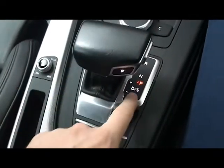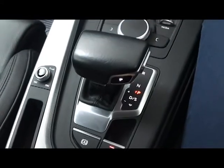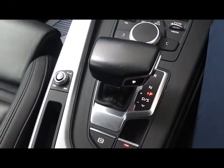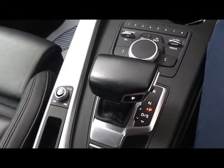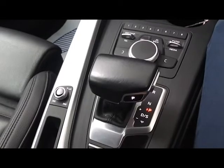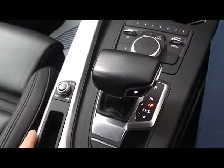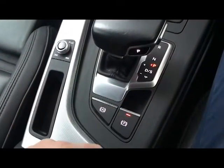We have an S Tronic gearbox, so you've got standard drive mode and the sporty setting of the gearbox. So in standard drive mode, it changes gear to keep it as efficient as possible, whereas in sport mode, it's, well, the sportiest setting possible. It will let the car rev a bit higher and also keep it in the best power band it can when it changes gear to give you the best performance it can. You've also got an electronic parking brake and hill hold assist as well.